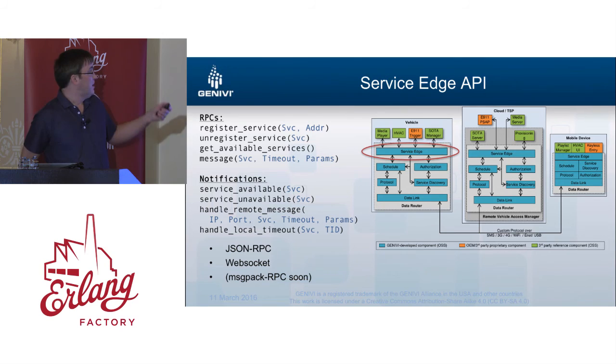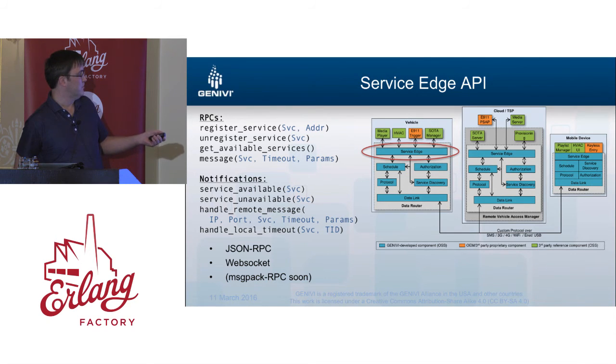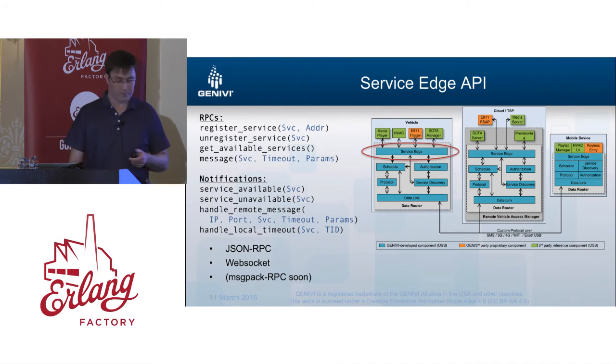So the Service Edge API, you can register services, unregister services. You can ask what services are available, and you can send a message, which is basically the service invocation where you name the service. You can provide a timeout and parameters. And these are more the internal API, service available, service unavailable, handle remote message. That's a message that comes in from another node, or handle timeout.